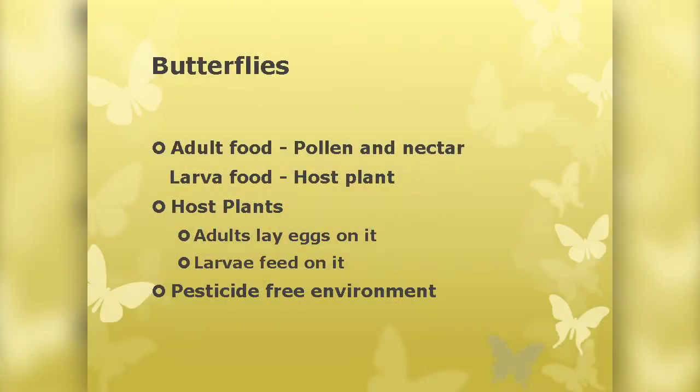Butterflies, let's touch on them quickly. The adults do feed on pollen and nectar, so flowers, lots of flowers. But the larvae eat host plants. In fact, the host plants are places where the adults will lay their eggs. And when the youngsters hatch, food is right there. And they also need an environment that's clean.